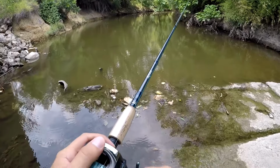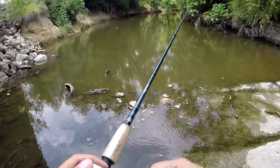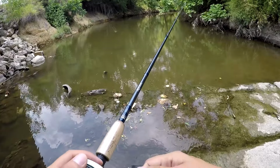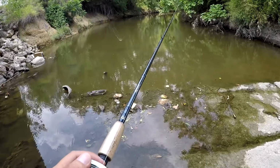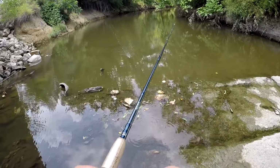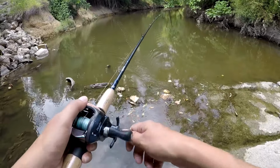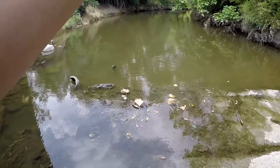It's another inner city creek that I go and fish. I've seen bass in here before. I've actually come out to this place a couple times before and caught a couple, but since it's gotten really hot, I really haven't caught anything.